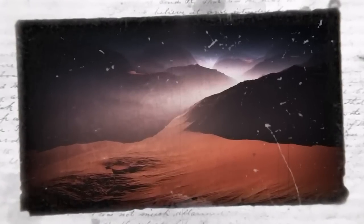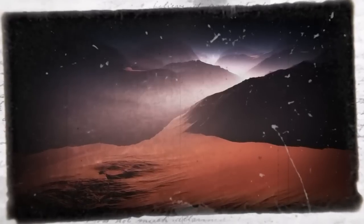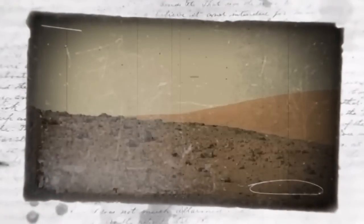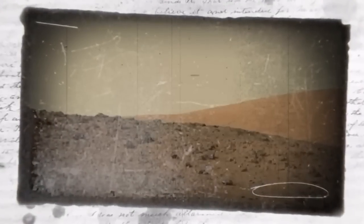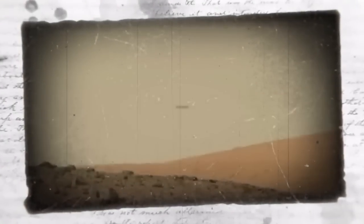Although no humans have made it onto Mars, some things have, and these come in the form of large rovers that have been sending back important information for scientists to study. However, every so often one of these rovers will send back an interesting image, and one of these came in the form of a strange-looking object that could be seen in the sky. Those who noticed the object said it looked like a UFO.